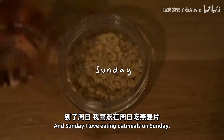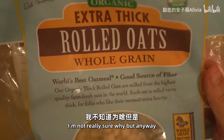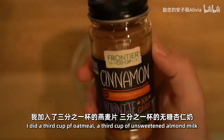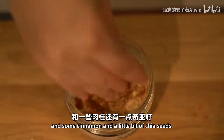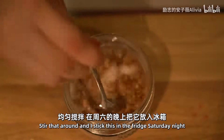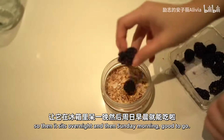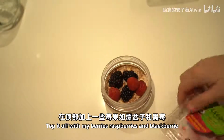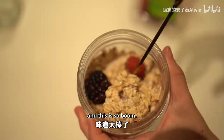And Sunday, I love eating oatmeal on Sunday. I'm not really sure why, but anyway, I did 1/3 cup of oatmeal, 1/3 cup of unsweetened almond milk, and some cinnamon, and a little bit of chia seeds. Stir that around, and I stick this in the fridge Saturday night, so then it sits overnight, and then Sunday morning, good to go. Top it off with my berries, raspberries, and blackberries, and this is so bomb.